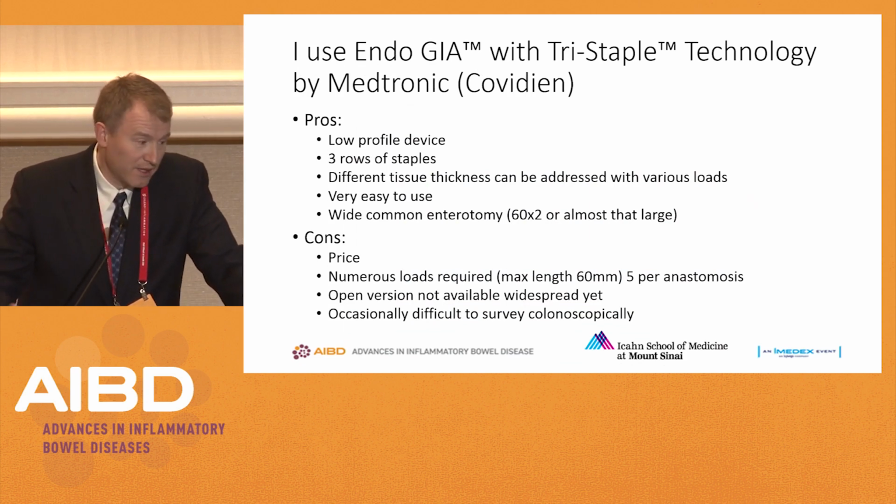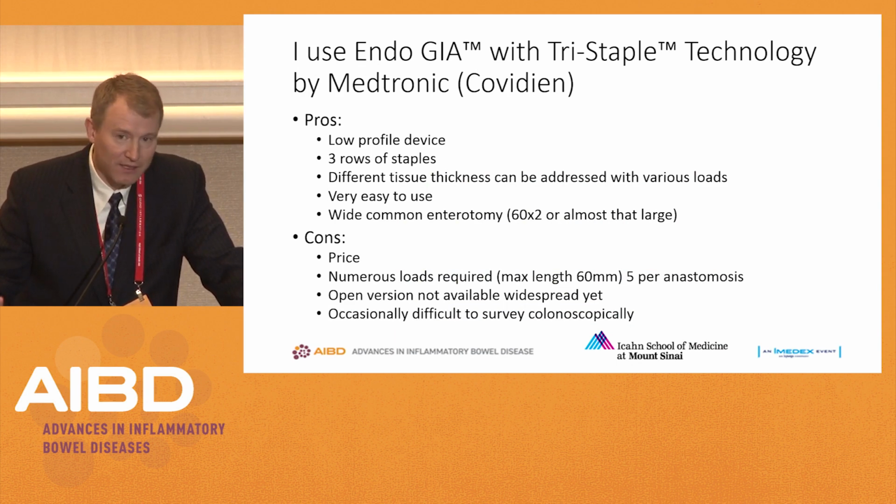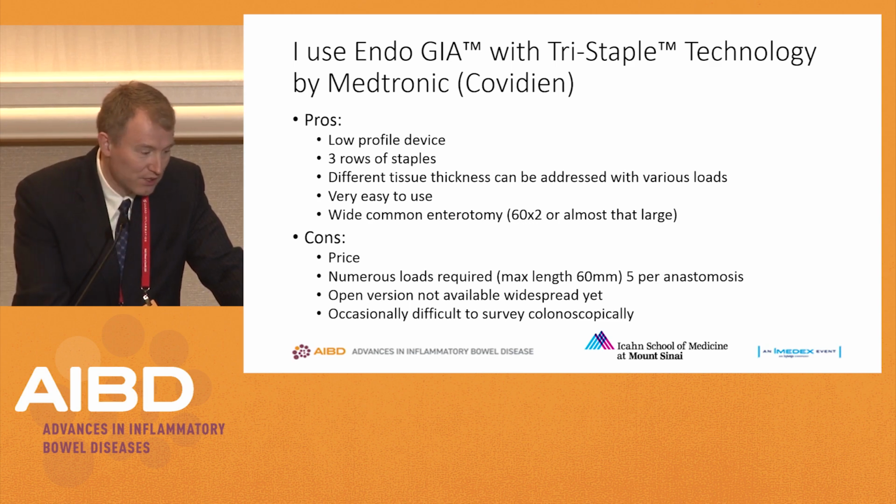So why do I use it? It's a low-profile stapler. It has 3 rows of staples. It can handle different tissue. Basically, you can handle thick tissue with a thick cartridge, or a short cartridge. It's very easy to use. We do create a wide common enterotomy, 60 times 2. It does cost some money. We do use numerous loads. It's 5 loads per anastomosis. There is no widely available open version of this stapling device. And as mentioned before, it is occasionally difficult to survey colonoscopically.